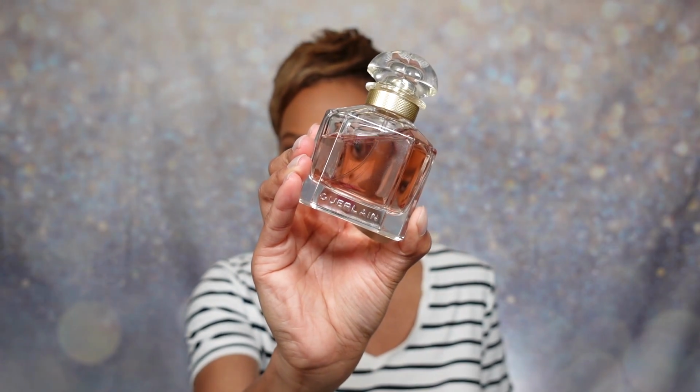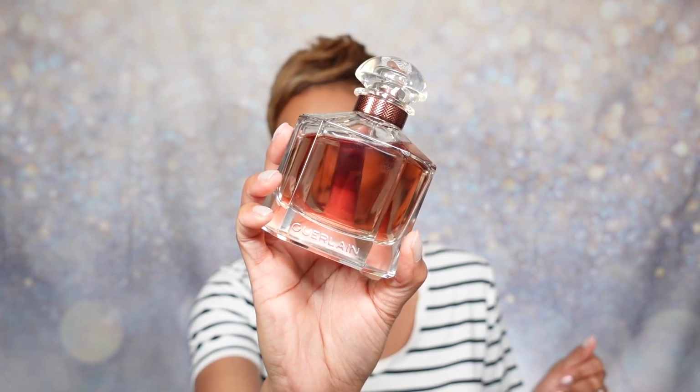First, Guerlain gave us the original Mon Guerlain, which was a sensational hit and possibly a modern classic, but oh no, they weren't done. The people needed more, and so guess what? We got it, and here we have it. This is Mon Guerlain the Intense, and this is what we're going to talk about today in its own dedicated review. Let's get on into it.